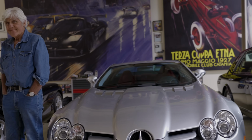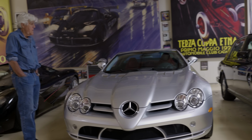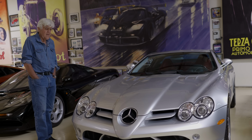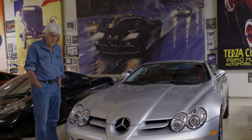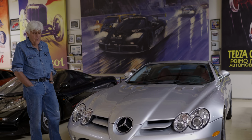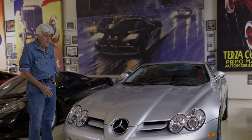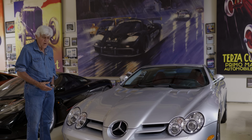And the SLR, this is a collaboration between McLaren and Mercedes. It's probably the most misunderstood car because it's more a GT car than a sports car. The nice thing about it is, unlike a lot of cars like this, you got normal ground clearance. You're not ripping the splitter off every time you go up a driveway. It's extremely fast. It'll always do well over 200 miles an hour.